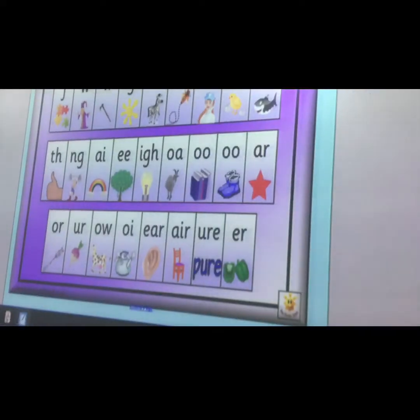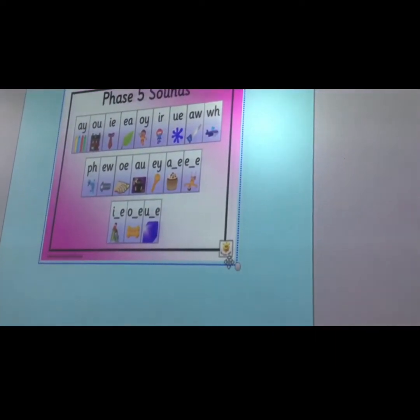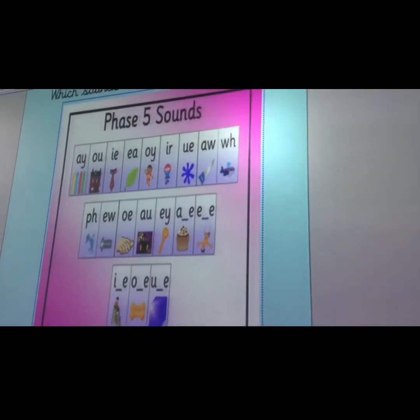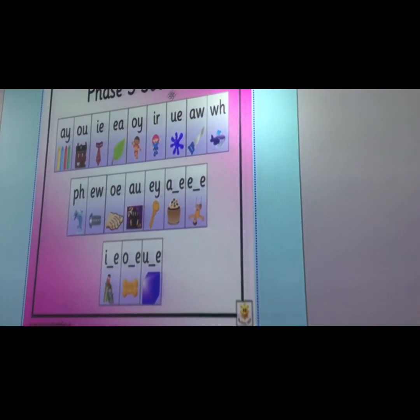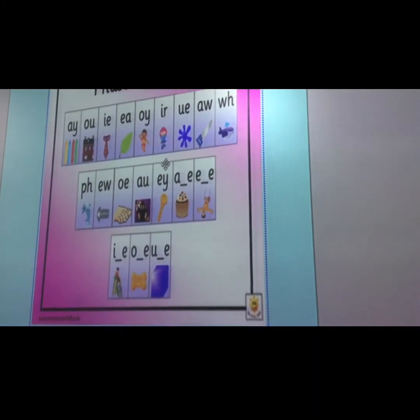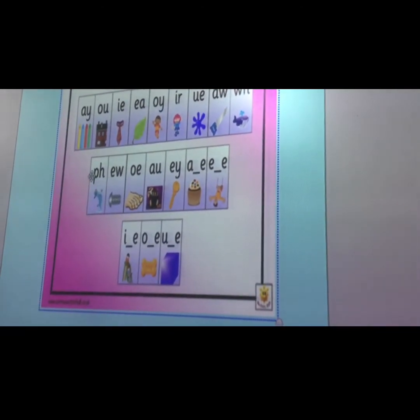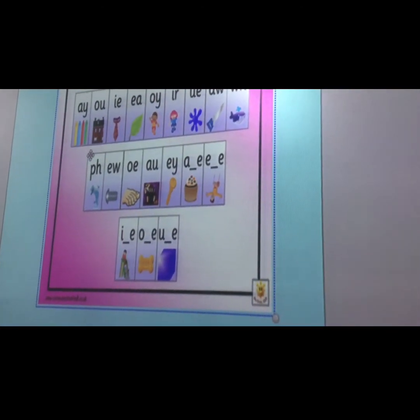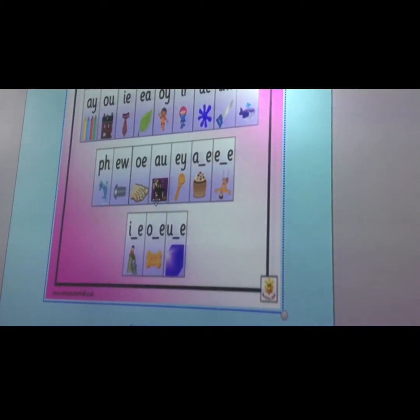Well done. Phase 5 sounds. So we'll make it a bit bigger. So my mouse is pointing at this one. Say the sound. What about this one? What about this one? And finally, this one.